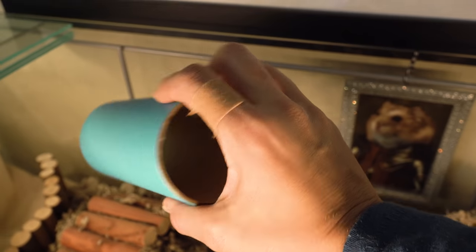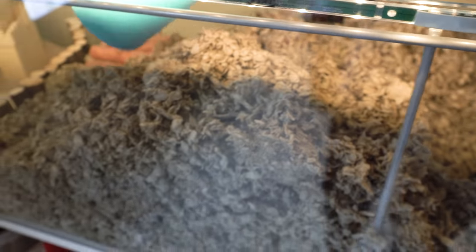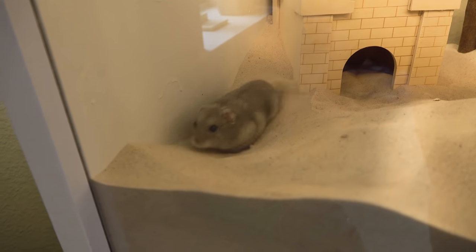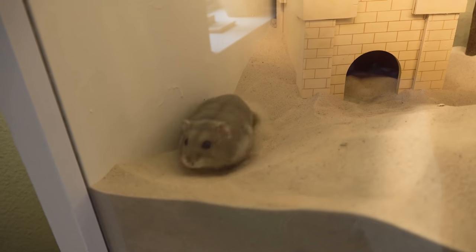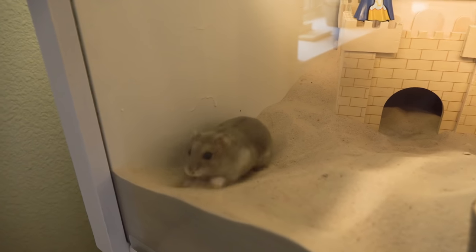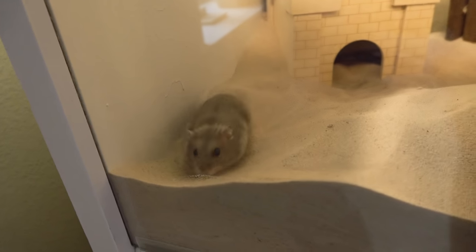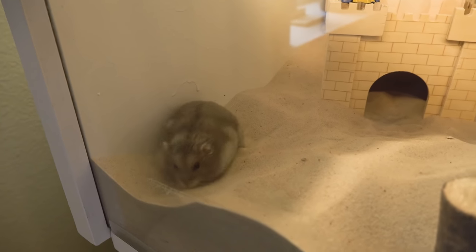So I have this too. I'm gonna bury this pretty low on this side and give him little holes to see if he can make his way through and find it. He loves that sand. He's so cute. I'm sitting here trying to go as fast as I can, get him back to normal life. And he just started making it his own.